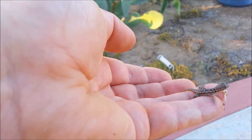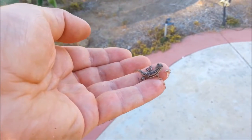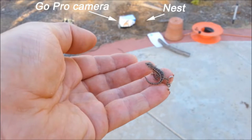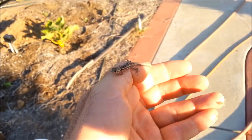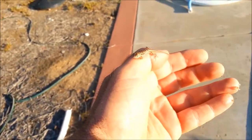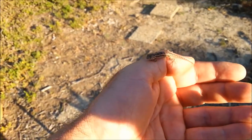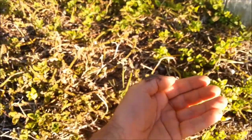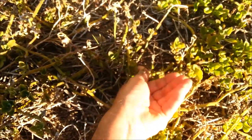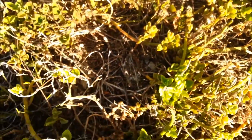Little blotch-sided lizard. And we're going to go put him a lot further away from the pool. Give him a different territory. Okay, little dude. You're on your own. There you go. Okay. Adios.